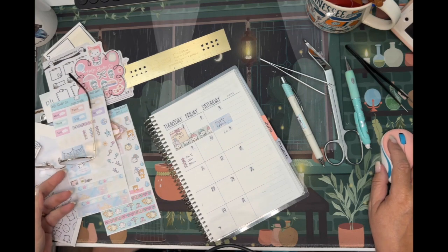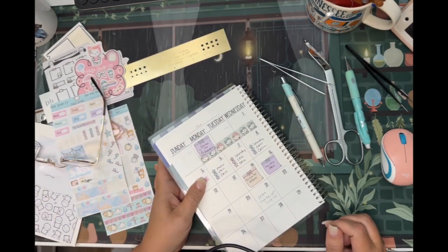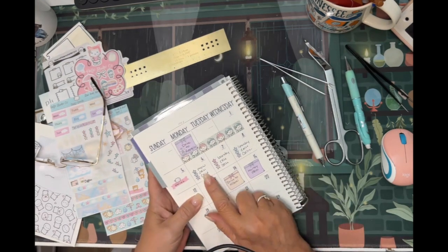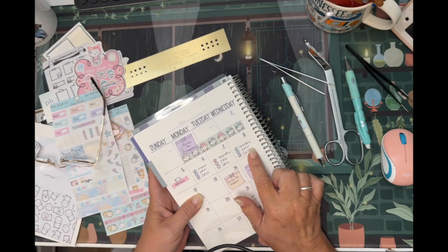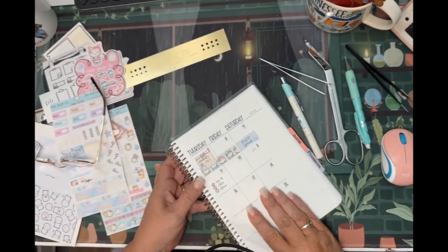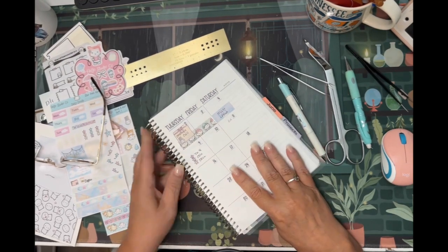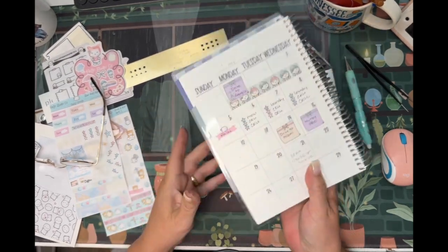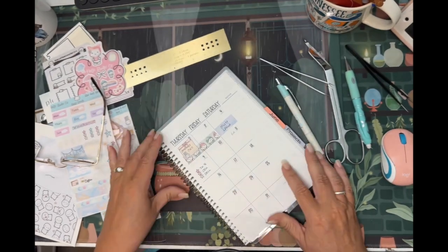Oh no. Okay, anyway, I don't know if I filmed this, but I added in my top priorities for these days because these are catch-ups from last week. I got my cord caught. This is all stuff that should have been done last week when I was in Georgia. So, they are my top priorities to get done.